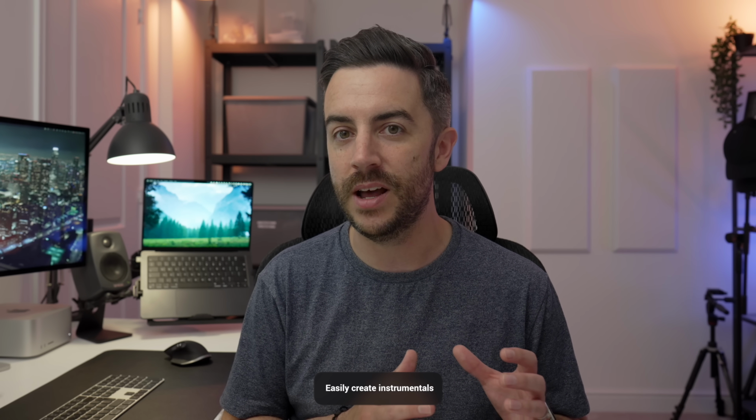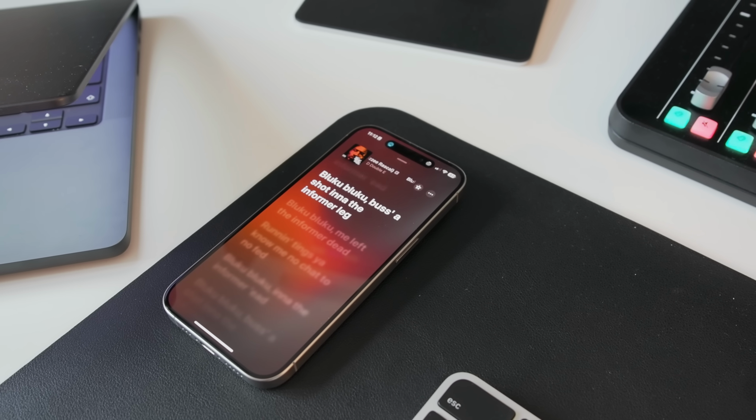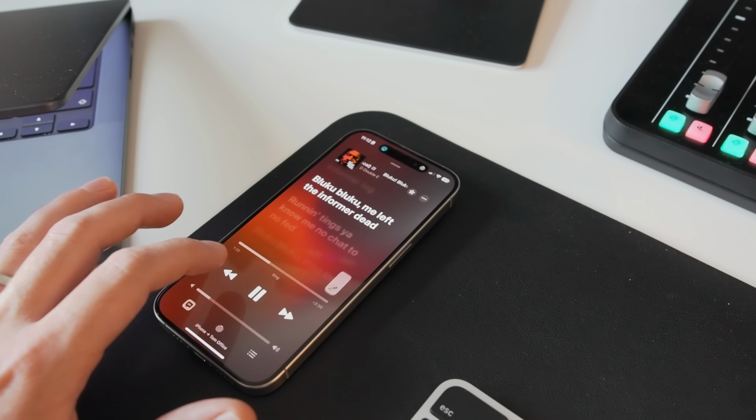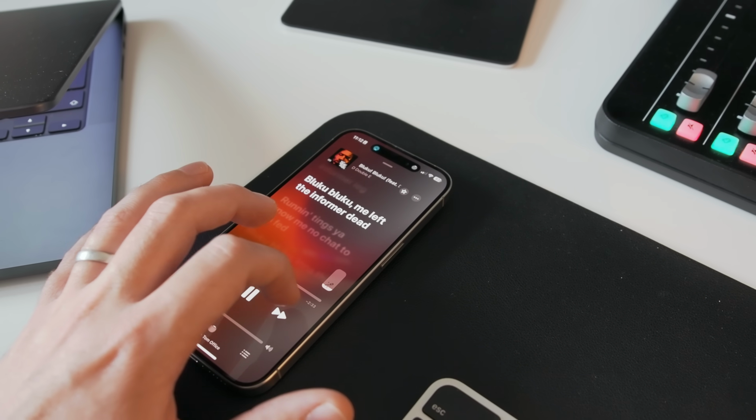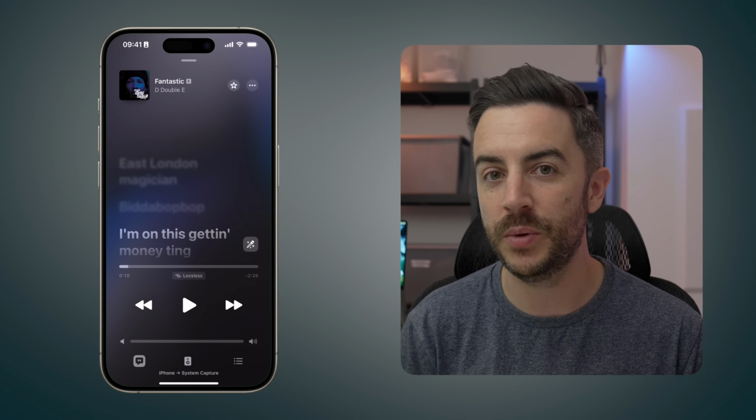If you use Apple Music, there was a really cool feature added to it last year that allows you to pretty much completely remove the vocals from tracks, giving you an instrumental version of that song at the push of a button. It's called Apple Music Sing, and that's because it was designed with karaoke in mind. But if you're like me and you like working with music playing in the background, but you find music with lyrics a little bit too distracting, it can be a really good way to get loads of instrumentals to listen to. To do this, go to Apple Music and find a song that you would like to play.